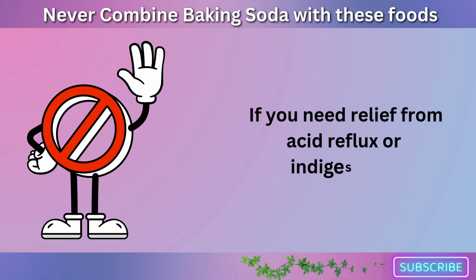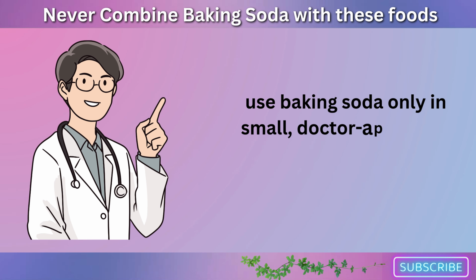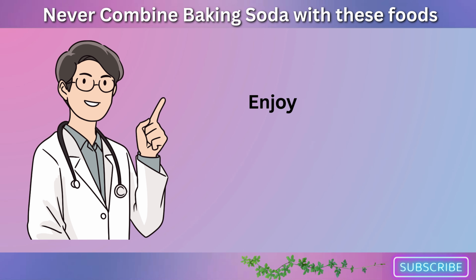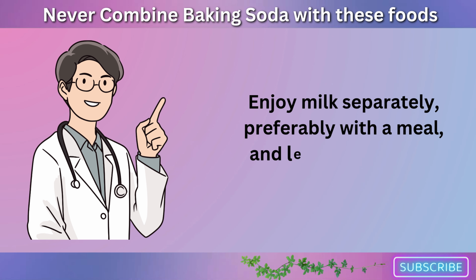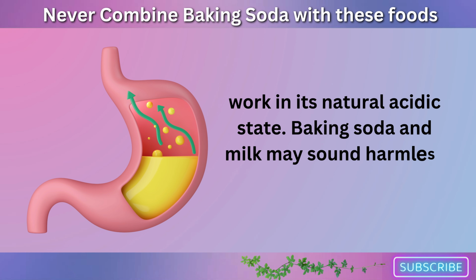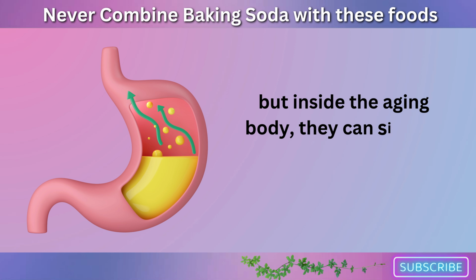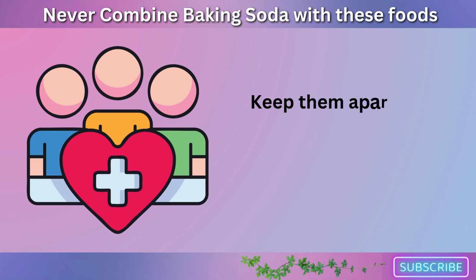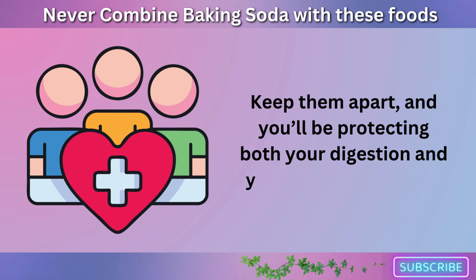If you need relief from acid reflux or indigestion, use baking soda only in small, doctor-approved doses and not alongside milk. Enjoy milk separately, preferably with a meal, and let your digestive system work in its natural acidic state. Baking soda and milk may sound harmless together, but inside the aging body, they can silently cause discomfort and strain. Keep them apart, and you'll be protecting both your digestion and your long-term health.